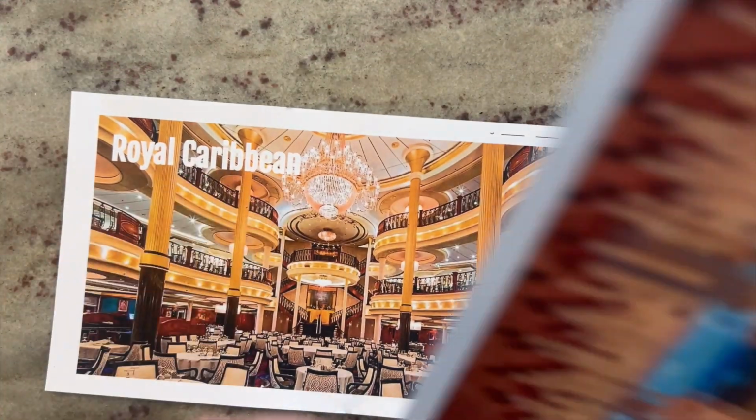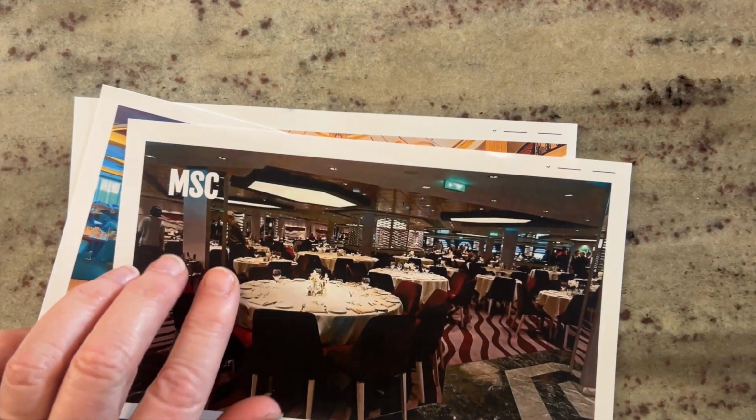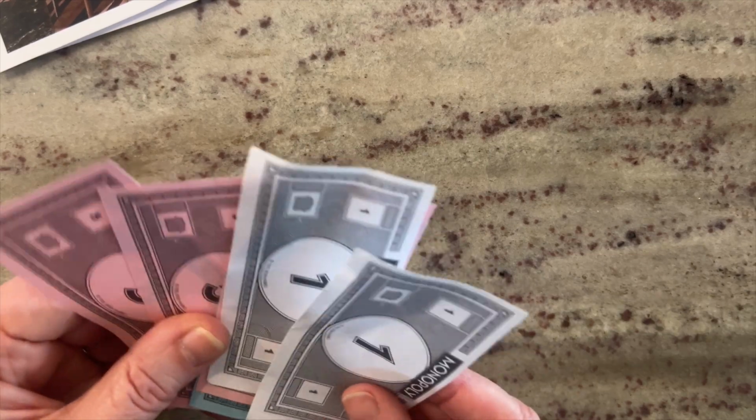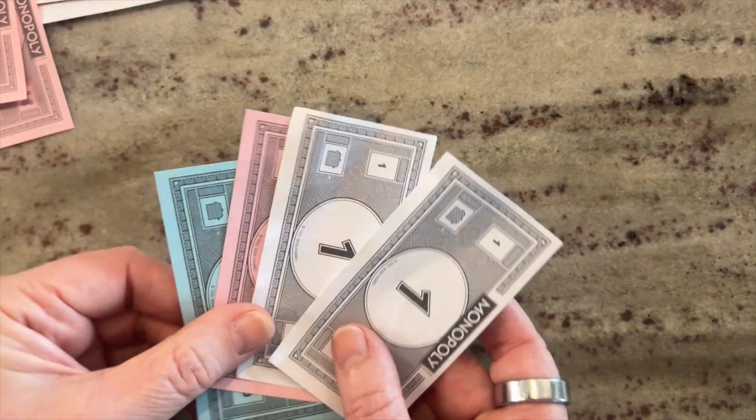Now, some cruise lines like Royal Caribbean and Carnival and MSC, they charge you $5 for an extra main. So if you want more than one main dish, they're going to charge you $5. And then on Celebrity, if you want an extra lobster on lobster night, that's going to be an extra, whoa, this is too much money. An extra $17, well, $16.99.